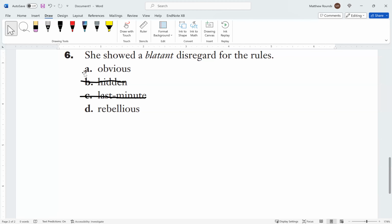So if you disregard rules, you're being rebellious, but is that what the word blatant means? No. Okay, what does the word blatant mean? Bad behavior. Yes, but does it mean obvious or rebellious? Rebellious. Did you look up the word blatant on the internet? Yes. Does it talk about the word obvious as being one of its synonyms? Oh, yes, it does. Done openly or unashamedly. Yes. Okay, so the correct answer is A, obvious.